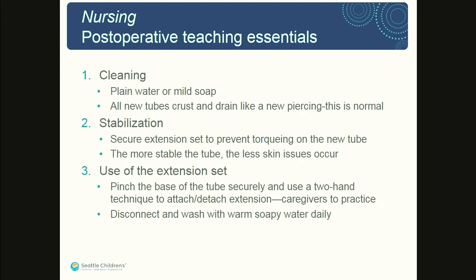And then when you're teaching parents to attach and detach the extension, please demonstrate it for them correctly. Use a 2-hand technique. Use your supporting hand to stabilize that tube, so pinch it. I'll show you a demonstration of this at the end. Then attach the tube so that when you're pushing down and twisting, you're pushing against your own fingers on a secure base. You're not just one-handedly trying to jam this in on somebody's newly operated belly, because that's really uncomfortable. So using a 2-hand technique and stabilizing your tube is very important.